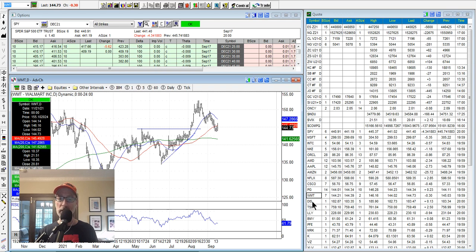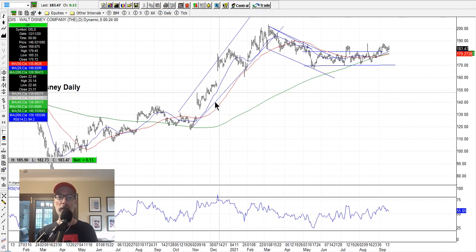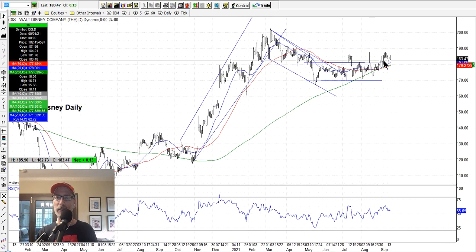What else? Disney, we like to take a look at Disney. Here's a lot of different patterns. We had an up channel, down channel. Now we have the sideways channel. It's popping above the resistance, hugging or getting support at the 50, 20, and 200-day moving averages that are starting to curl upwards. That's something you want to see as well.